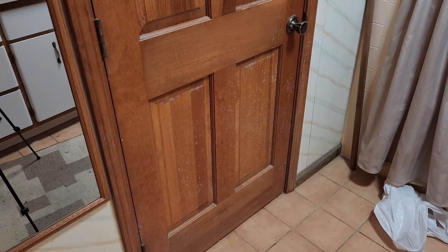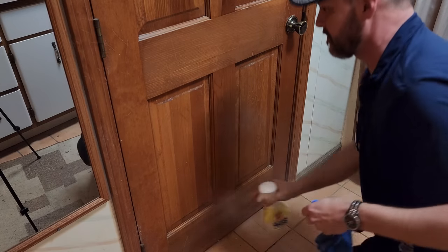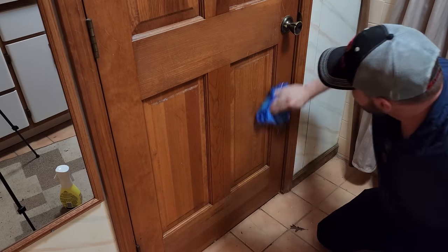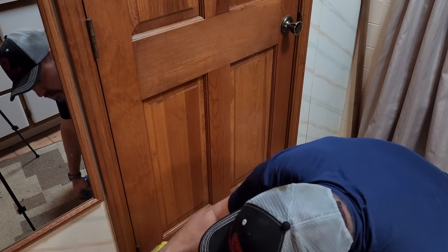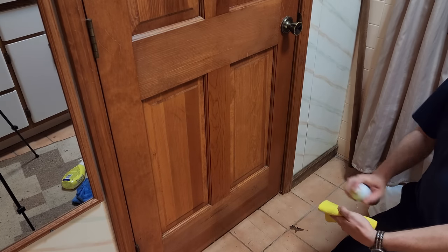Here's the door I was talking about. You can see that white spotted mold everywhere. Again, that's harmless. It's sort of like white mildew almost, but it's kind of fluffy. It's easy to wipe off. So I'm just going to Mr. Clean that, get the mold off, and then I want to put liquid gold over the top of the whole door, and it looks like brand new when I'm done.